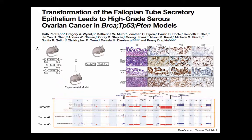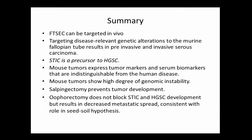And so it was actually quite nice when we compared the top 20 or 30 genomic alterations from this model to their homologs in human. It actually matched up pretty amazingly with the frequency of alterations that we saw in the TCGA. So it looked like we were able to recreate the genomic complexity of this disease by targeting the right cell with the right combination of genetic alterations. And so in all these studies, including ours, we can target the fallopian tube secretory cell in vivo. When we do it, we can recapitulate the pre-invasive and invasive lesions that characterize the human disease.